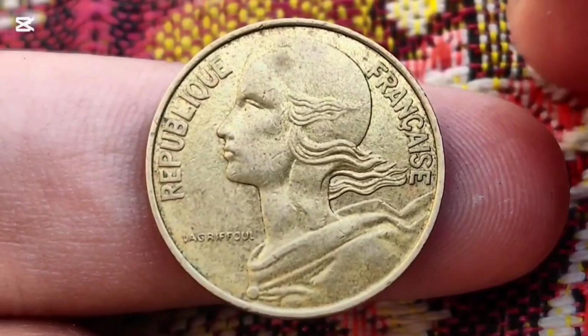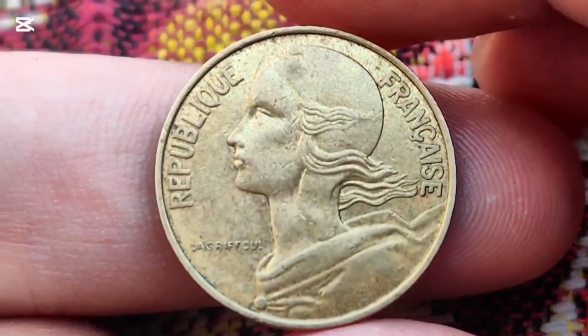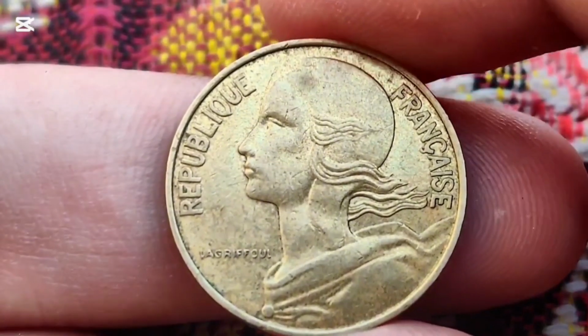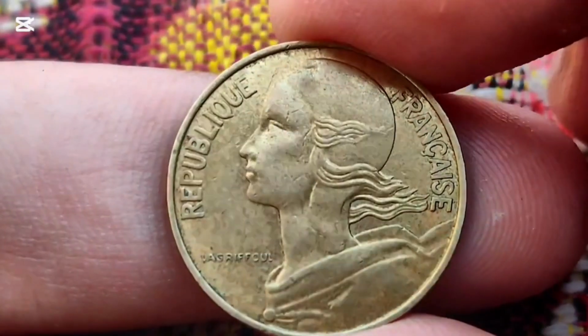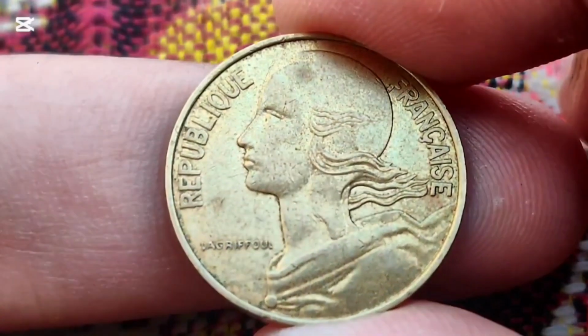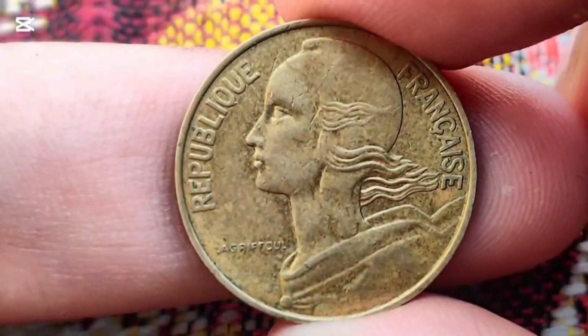Next up, the France 10 centimes from 1988. You might have one of these lying around, but could it be worth more than you think? Let's dive in. The 10 centimes coin from France is part of the long-running French franc currency series, minted before the euro was introduced in 2002.